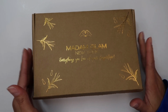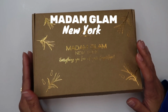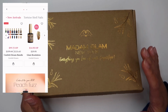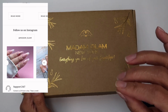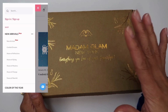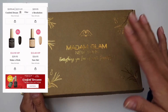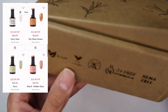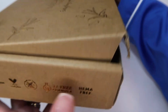And for today's video, as you can see guys, we have a box here from MADAM GLAM New York. Once again, they collaborated with me, and I could say that their gel polish is amazing. The consistency of the polish is very pigmented, and what I love about it is that it doesn't have the strong smell like other gel polish. It is vegan, cruelty free, palm oil free, 21 free formula, and henna free.